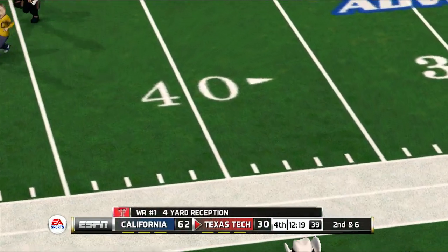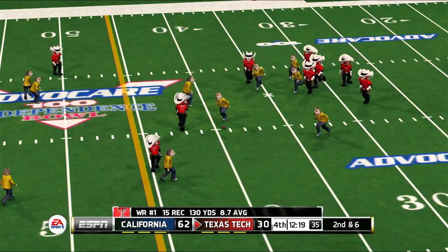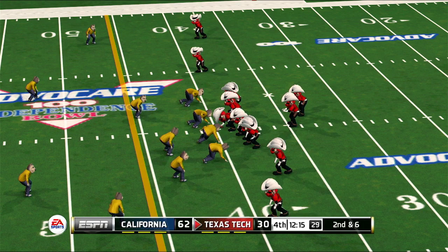Steps out of bounds at the 39. That makes it 7-6. Come on, baby. I'm in your head. Come on, baby. Come on. Check this out.